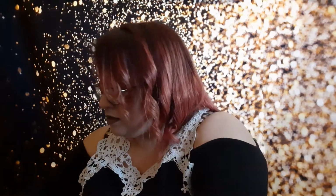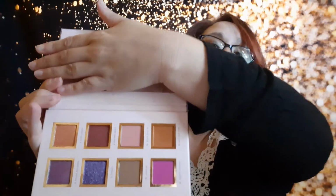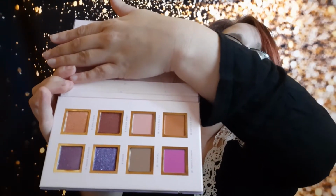Let's see what my final product is. Alrighty, we have a palette here, so I will definitely be doing a look tomorrow morning. This is from Alamar, I believe. Yep, Alamar. This is a Spanglish pressed pigment palette. That's what it looks like. Okay. Very pretty colors. Oh, I can definitely come up with a look tomorrow. Ooh, very nice. Okay. Yeah, very pretty palette.